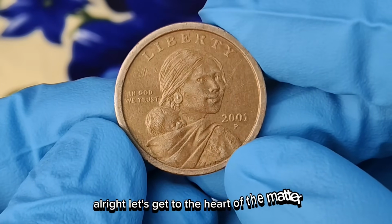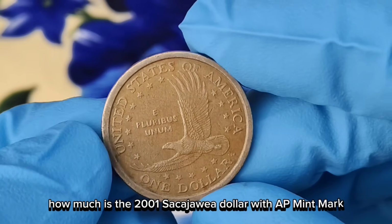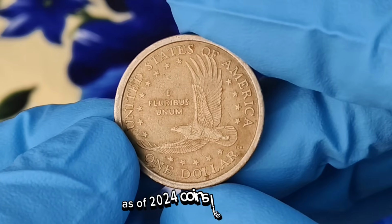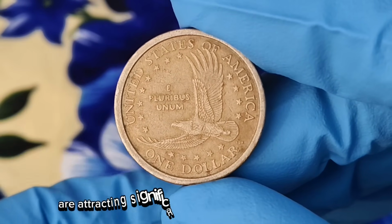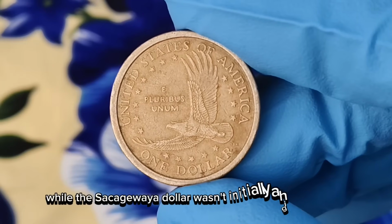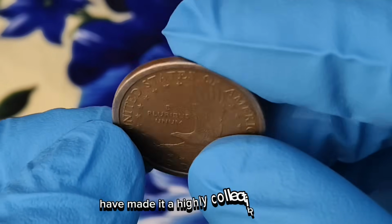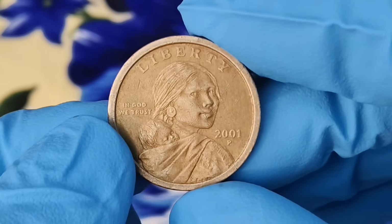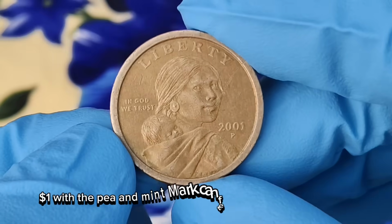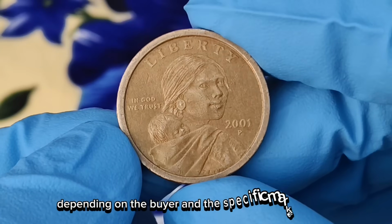Alright, let's get to the heart of the matter. How much is the 2001 Sacagawea dollar with a P mint mark in extra fine condition worth in today's market? As of 2024, coins like this one are attracting significant attention from both collectors and investors. While the Sacagawea dollar wasn't initially a high-demand coin, its unique composition and design have made it a highly collectible piece in recent years. In extra fine condition, the 2001 Sacagawea dollar with a P mint mark can fetch anywhere from $320,000 depending on the buyer and the specific market trends.